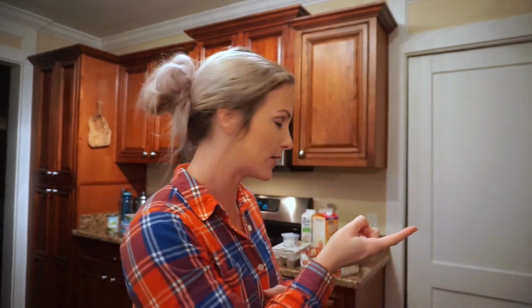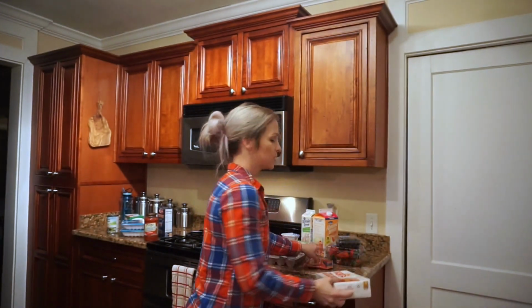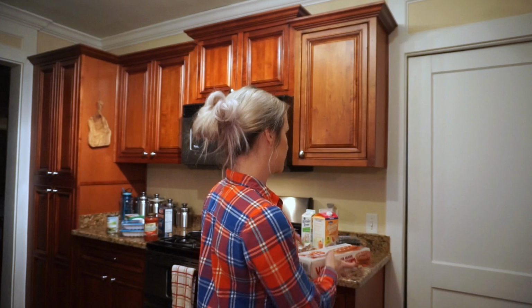Better. Okay, so I got a whole bunch of stuff to go over, so I'm gonna try to keep these in order, kind of like how I would eat them, meal-wise throughout the day. So first we're gonna start with breakfast. So for breakfast, I got a bunch of my staples.